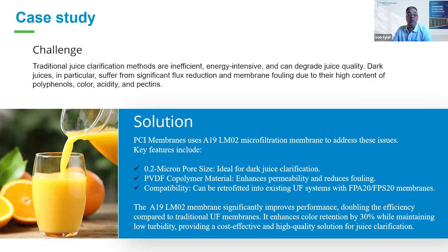So we did some work with them, and we were able to basically change the UF membranes to our A19 LMO2. So basically, it's a microfiltration, a 0.2 filter, and therefore the color was actually able to go through the membrane, which the customer was liking. However, we were able to remove what they wanted to, and because we went from UF to NF, we were able to increase the retention by 30%.